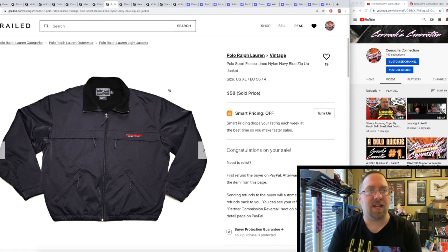The next one is a Polo Sport. I had this listed for, I think, $70. Took a best offer of $58. You can see this little heart right here. It had 19 people that liked it, and I was watching it.